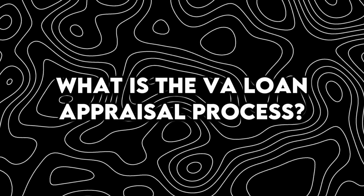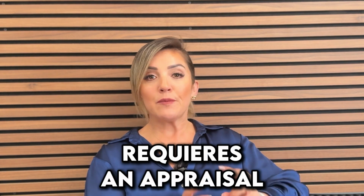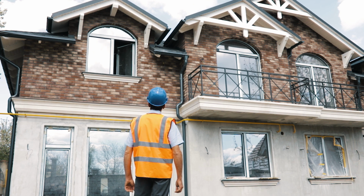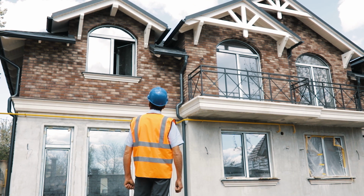What is the VA loan appraisal process? When you're buying a home with a VA loan, the VA requires an appraisal to make sure the property is worth the loan amount and it's safe for you to live in. The lender orders the appraisal through the VA, and a VA-approved appraiser will inspect the home. The appraiser will look for things like broken windows or exposed wires that could be safety hazards. If they find any issues, they will mark the loan as subject to repair until these issues are fixed.